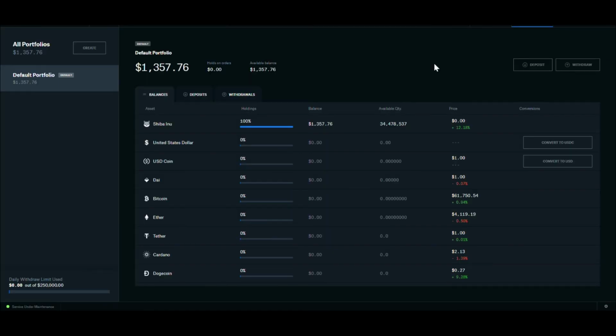All right, so before I showcase the rest of my crypto holdings, I just want to showcase what I have in Shiba Inu. So in Coinbase Pro, I have 100% in Shiba Inu. As you can see, I have $1,356. I have around 34 million tokens. Basically I started by putting in around $450 like a month ago, and I'm up like 3 times that.